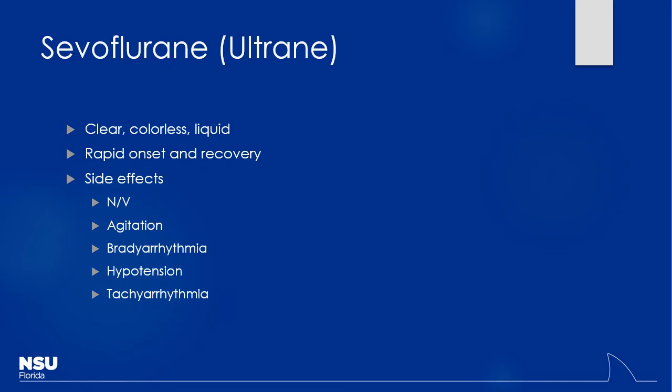And then we had sevoflurane, or Ultane. Again, very rapid onset and recovery, so ideal from that standpoint. You see this used in a lot of outpatient settings, certainly in the OR as well. And again, you see things like bradyarrhythmias, tachyarrhythmias. It could be either in some cases. Hypotension is going to happen here, so just be aware. A lot of these agents are also going to cause a lot of nausea and vomiting after, especially when they're recovering. So what do you think we can give to deal with that?